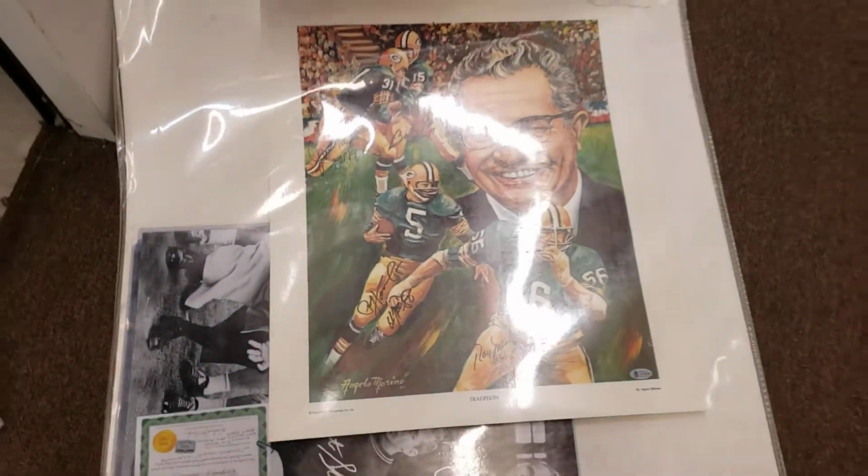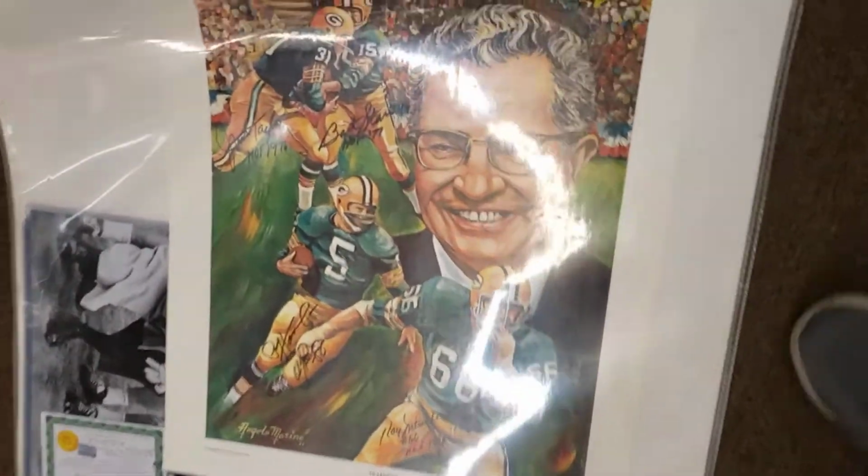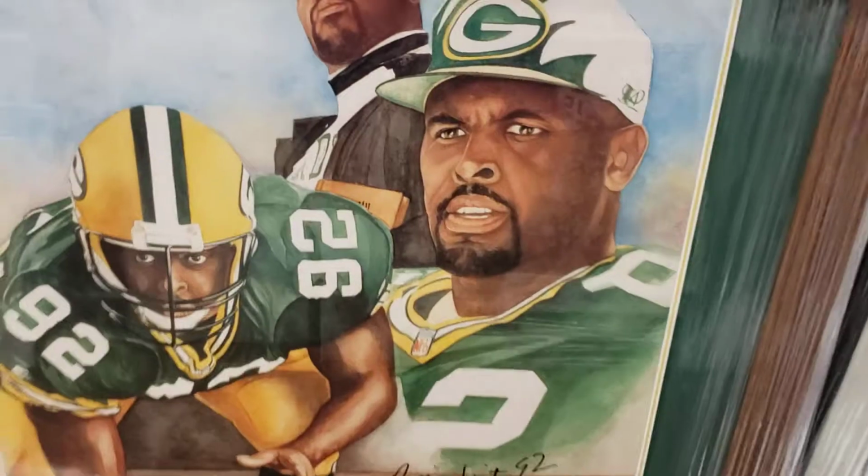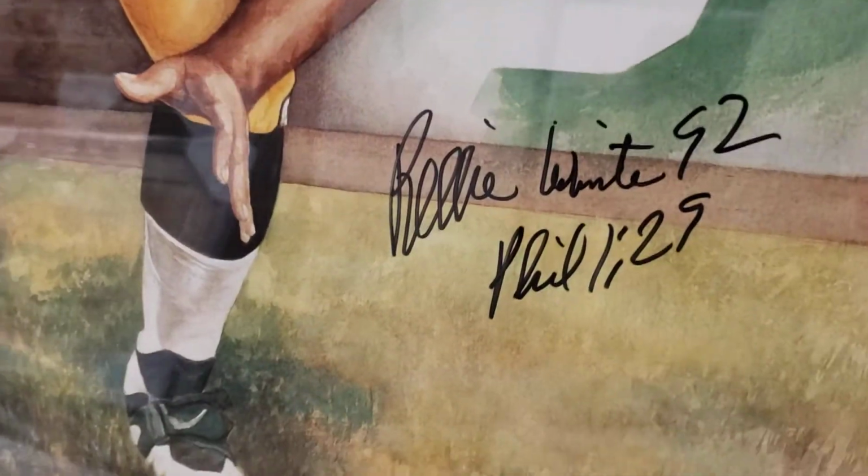So you've got the piece. It's called Tradition. That has full authentication. Let me try to get a little better shot of it there for you. It's kind of, oh well, I'll give up on that. Now let's get over here. This is a Reggie White piece that was in my previous video.